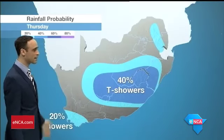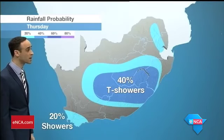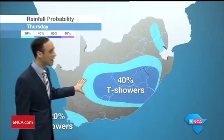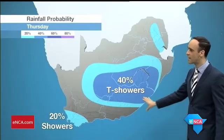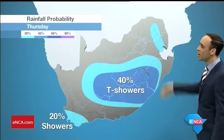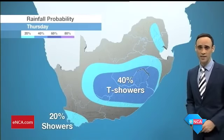Our rainfall probability map shows that there is a very small chance for showers down over the southwestern parts of the country. The likelihood is very low, but for the central interior, a better chance for showers and thunderstorms extending from Dealesville towards Bloemfontein, across Lesotho and reaching parts of the Eastern Cape as well as KwaZulu-Natal later. Early in the day, a little bit of rain or drizzle along the eastern escarpment, but as we've seen, that region is already in the process of clearing.